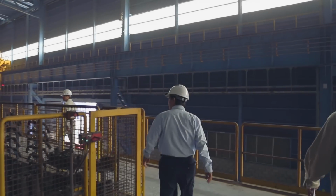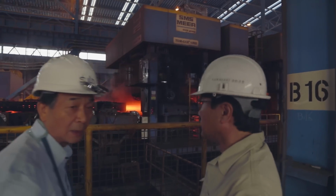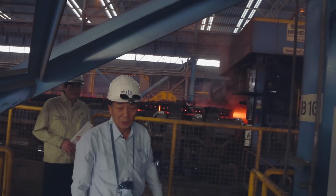SULB is a joint venture company where the dedication of Fulerth and experience of Yamato Kogyo are united in attending to every detail of producing section steel.